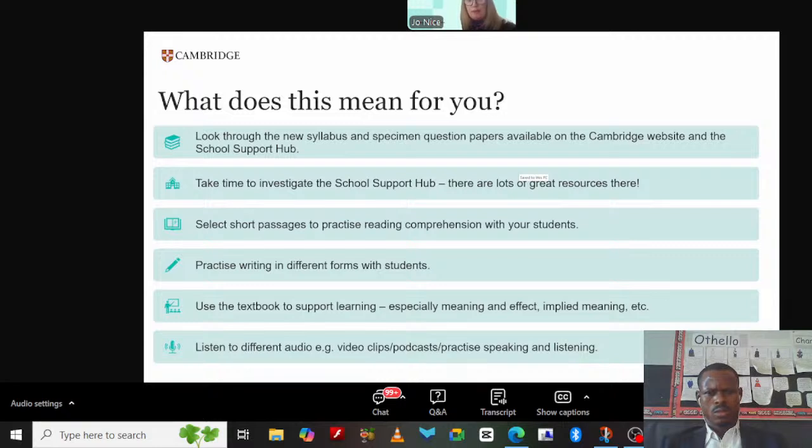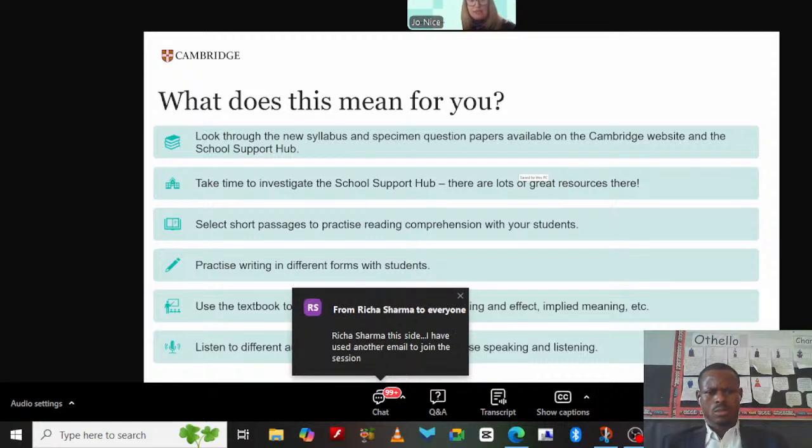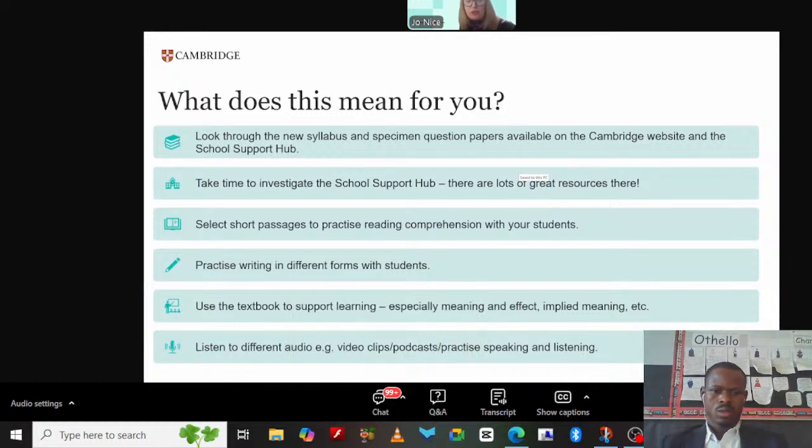So paper 1, paper 2, the portfolio, the coursework portfolio, and the speaking and listening have all had the marking criteria updated, the wording slightly changed there. So do take time to go and have a look at those, because I think it would be really helpful for you to see that detail. Have a look around the School Support Hub, because there are lots of good resources on there and they're being added to all the time.